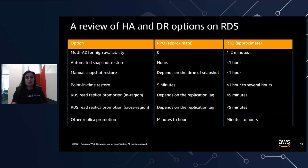In the interest of time, I'm not going to spend too much time on this slide, but this table just walks through the different options you have available on RDS to configure for both high availability and disaster recovery. And it's really important for you to define what your recovery point objective is, as well as your recovery time objective, and accordingly choose the best HA and DR solution that meets your application's needs.